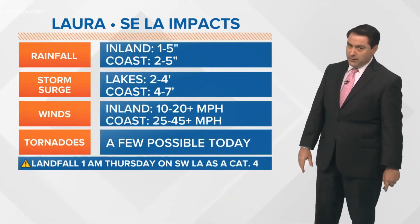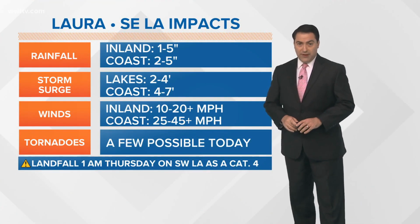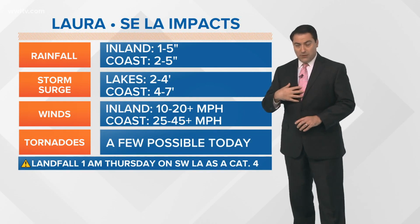High pressure over Florida, that's why it's taking that route. They're going on the western edge of that. A trough of low pressure is pulling it northward too and keeping it away from the New Orleans area. But unfortunately, our friends and family in the southwestern part of Louisiana, all of western Louisiana, are definitely going to feel the brunt of this. Now, what can we expect here in New Orleans?